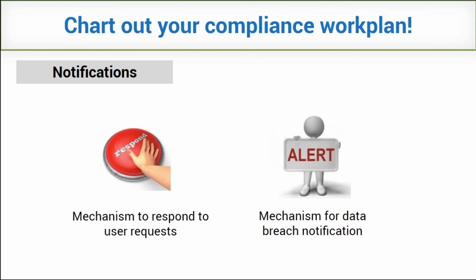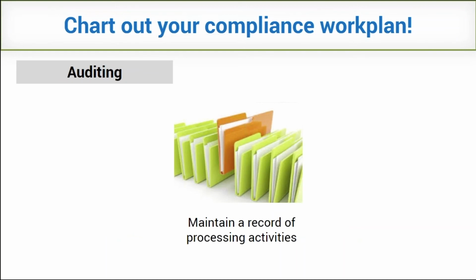Next, you need to have a mechanism in place to respond to user requests. Now, when I say user requests, I mean the rights of the data subjects, such as the right to access personal data, the right to rectify personal data, and the like that were discussed earlier in this webinar. You need to be in a position to respond to these requests within 1 month and at no charge. Apart from this, you also need to have a mechanism for notification in case of a data breach. As discussed earlier, the supervising authority needs to be informed within 72 hours. And if the severity of the breach is high, the data subjects should also be informed. Finally, you need to maintain a record of all the processing activities that have been carried out in your organization.